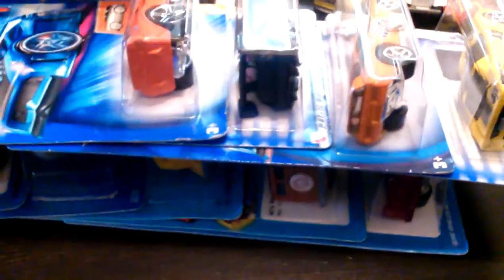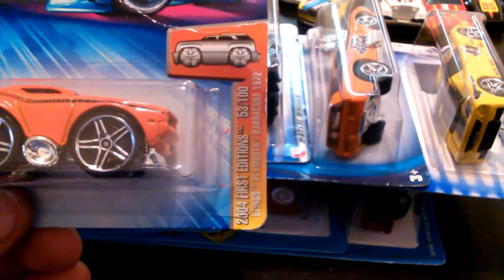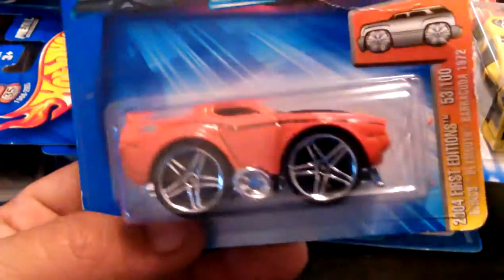Oh, sorry about that, guys. 2004 first edition Blings Plymouth Barracuda. And I think I'm going to keep that one right there. And I'm going to keep one of those Lotuses. I think I'm going to keep all these.